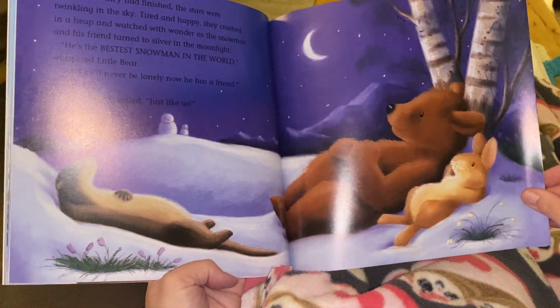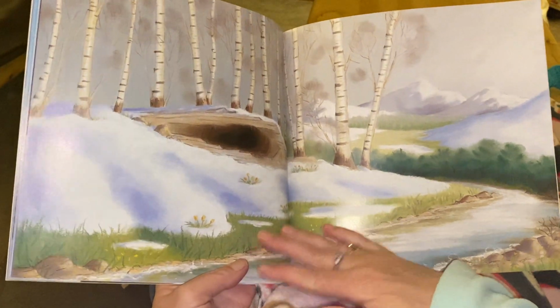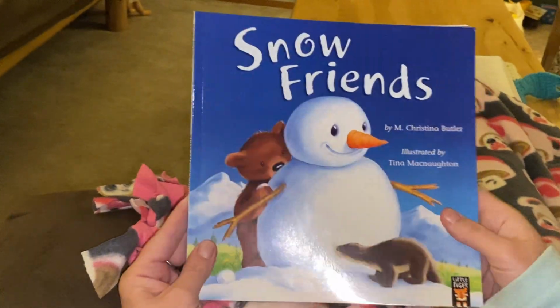That's a really pretty picture with the moon. Yeah. That's the end. I'm glad you found friends to play with.